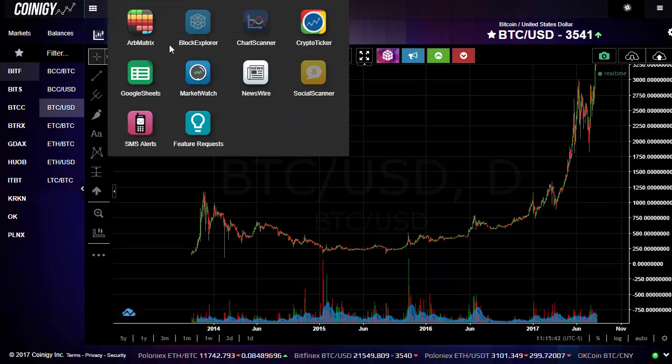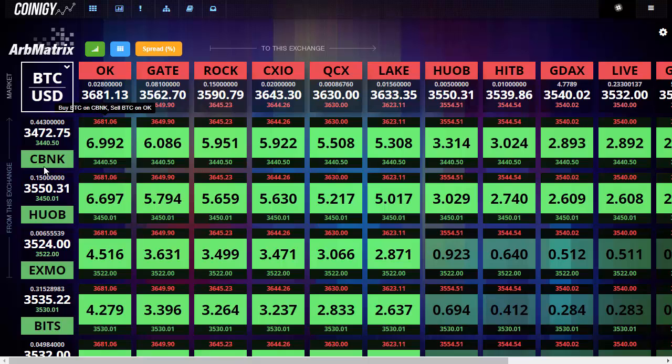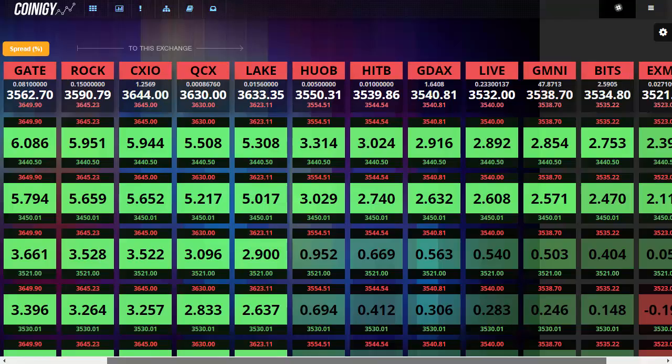Sure. So as you can see in the upper left there, we have Arb Matrix. Right now, Arb Matrix is basically display only. So it's just going to give you an overhead. If you click the green icon in the upper left, that'll actually sort so you can see the best arbitrage opportunities at any given time. So basically what this means is if you buy on Coinsbank, which is CBNK on the left, and then sell at OKCoin, you can stand to make 6.7% profit on that trade. We don't allow you to actually facilitate that trade through our matrix yet, but that is coming in the near future. So this is just a proof of concept app, but a lot of people like it.